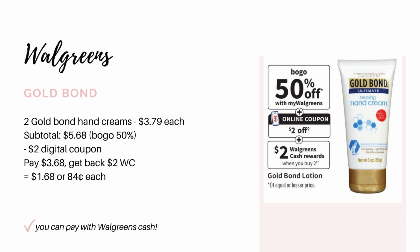Go ahead and use that $2 off digital coupon. If it applies to this, I'm really hoping that it includes the little hand cream, which you would think it would because it's the one pictured in the ad. That would leave you to pay $3.68, and then you'll earn back the $2 in Walgreens cash, making it $1.68 for both or 84 cents each.